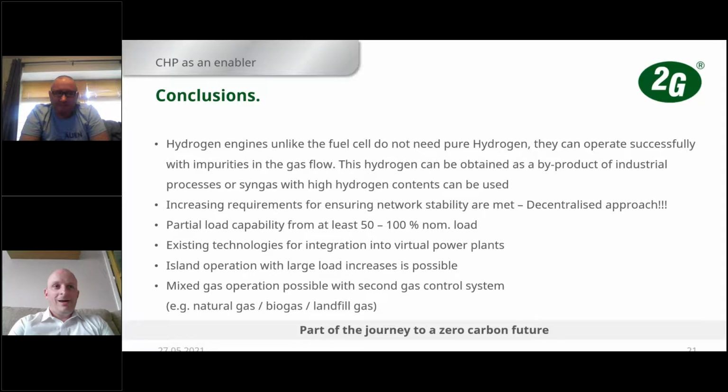So when we tie that into our green agenda, where we're hoping to reduce our scope 1 and scope 2 emissions to zero by 2030, at some point we've got to tackle the elephant in the room, which is our two CHPs and smaller unit on site. That's really where we're looking.